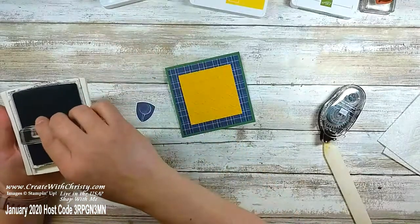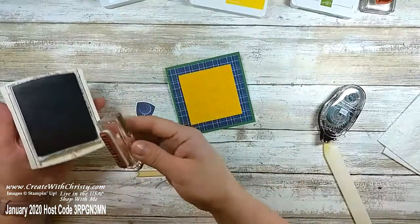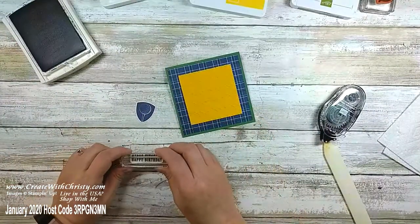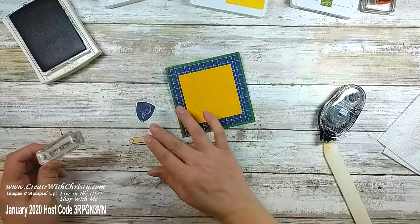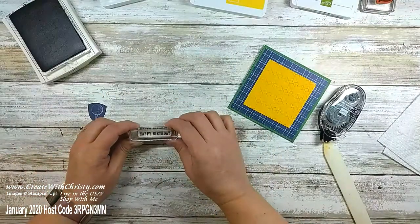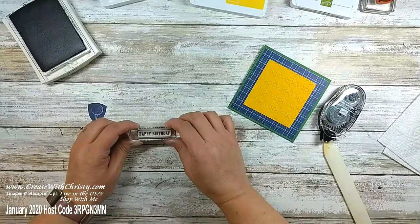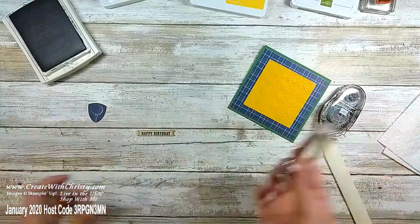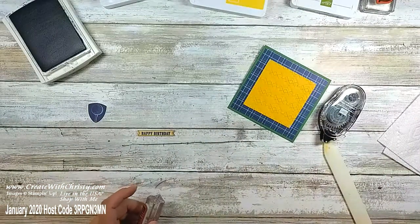And this is the Happy Birthday stamp that's in the set. Make sure it's inked up real well. And then I'm going to make sure I'm in the screen so you can see. I'll bring it up a little bit more. I'm going to center it, stamp it, bring it up. There's my Happy Birthday. Isn't that neat? I love that you can stamp on these.